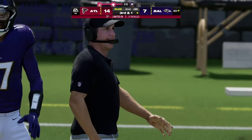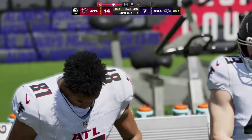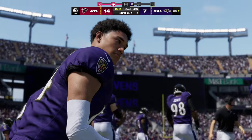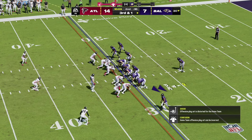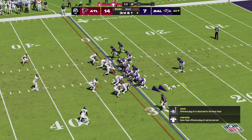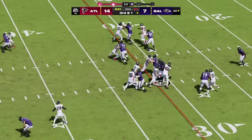Well, if you're going to run the read option, typically, you've got to keep an eye on the defensive end. And what does that mean? What are you looking for with a defensive end? Well, you want to play off of what he does. If he collapses inside towards the running back, then you pull it and take it yourself outside in. If he stays outside, you go ahead and leave it with the running back. In this case, he pulled it and got good yardage himself.